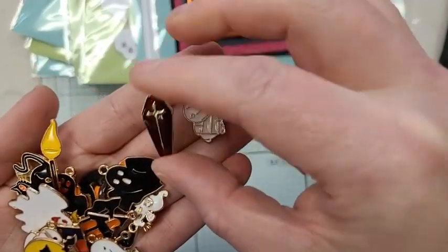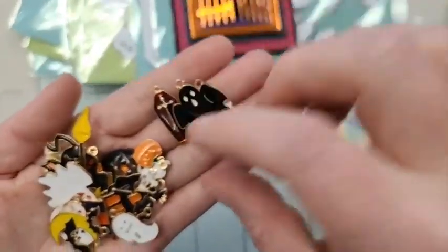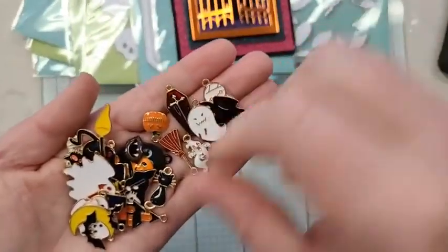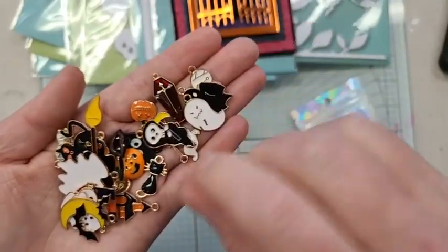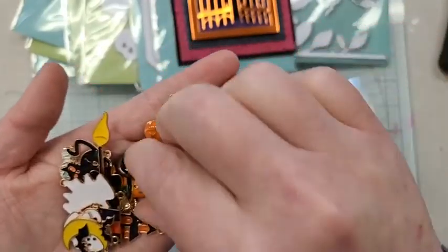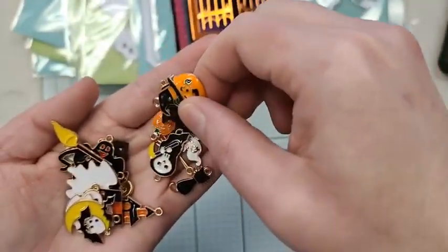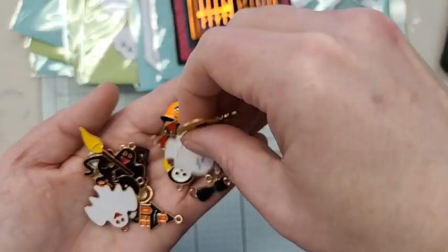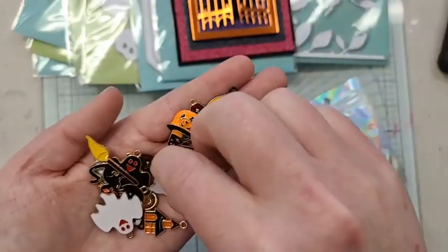That is like this beautiful red metallic. You've got a mummy, you've got a little ghost, you've got some big ones, you've got some little ones. Now, normally these charms, if we were to package them and sell them in smaller batches, are going to be more expensive. So this is like a bulk Halloween pack. And I mean, it is a fabulous, fabulous deal.